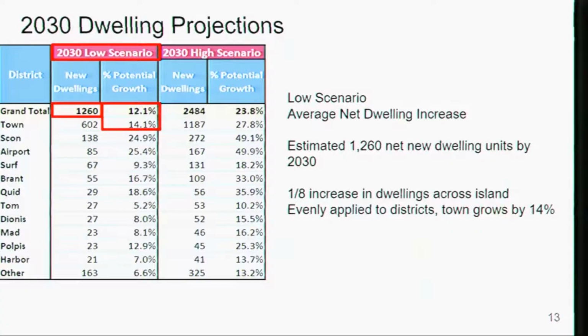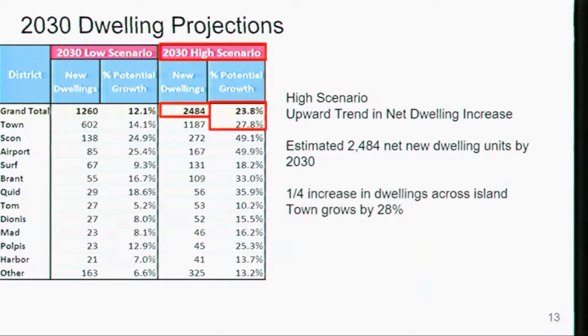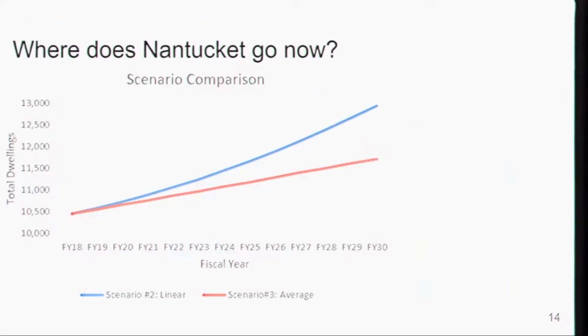This represents a 12% increase on the current number of dwellings, and just for reference, would be a 14% increase in the town region. That high scenario, which was the upward trend in the last 4 years, would result in nearly 2,500 new dwellings being built. This represents almost a quarter increase in the number of dwellings on Nantucket, and represents a 28% increase on the town. So the graph I'm showing right now is kind of where Nantucket might go in the future.